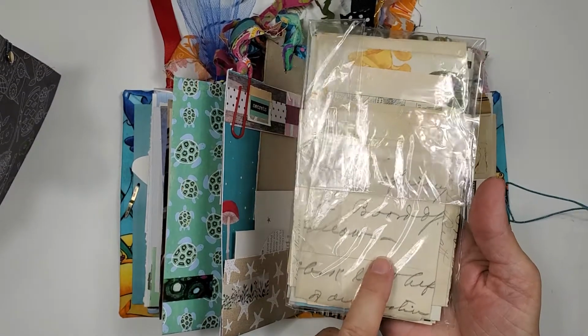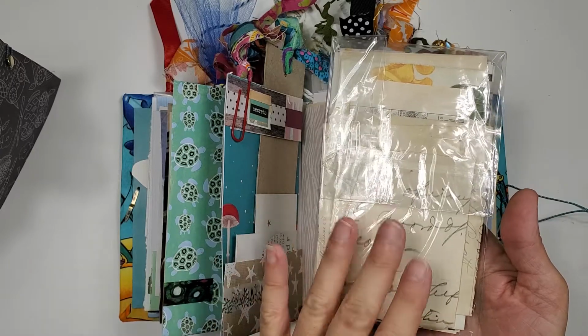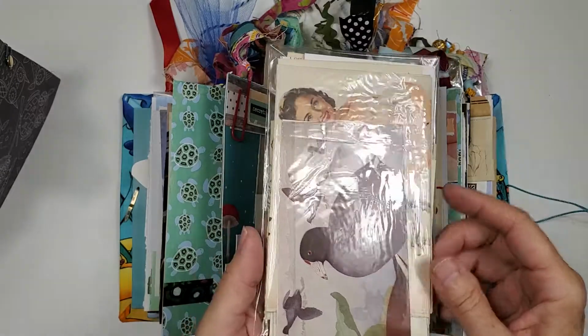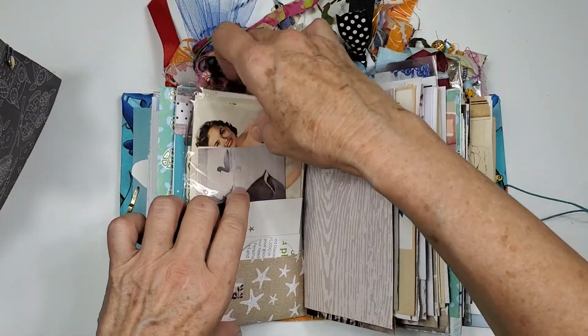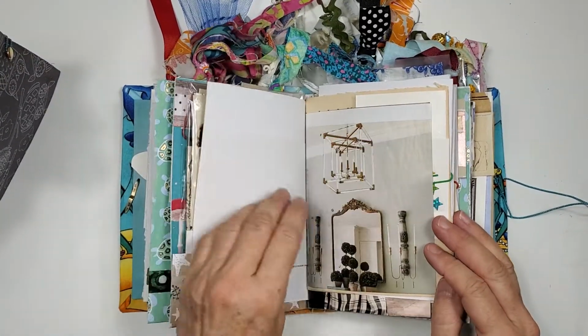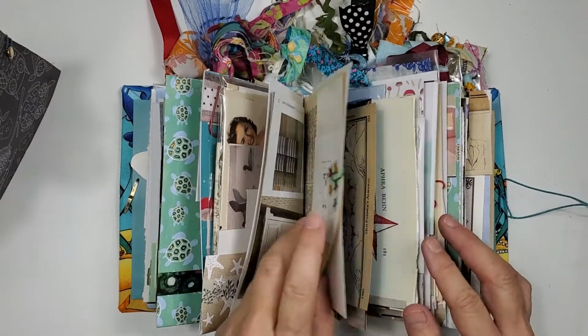This is from 1887. So you've got bits and pieces of salvage script, for real salvage script, a little bit of dictionary in here, some things that I pulled from magazines, old advertisements, old, these are book plates. You know, the birds are book plates. That's a lot of fun. And there's our little owl with some stars.